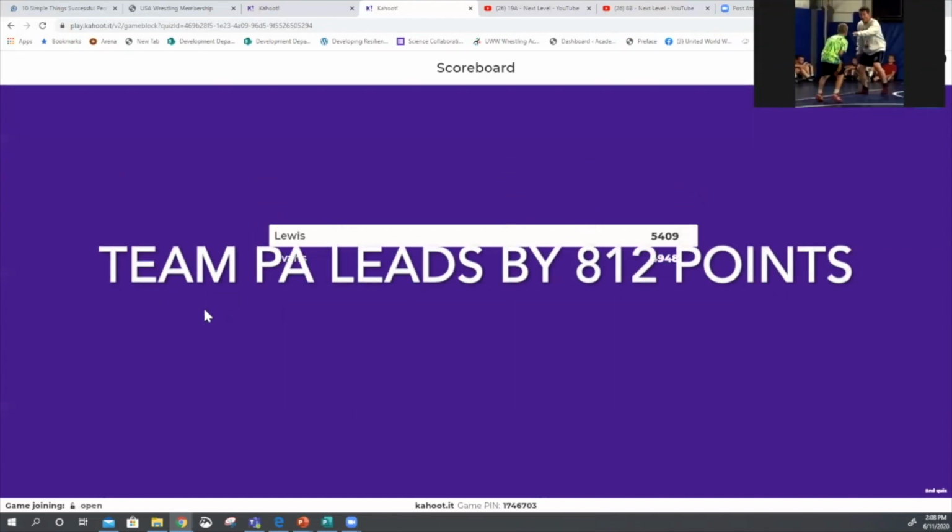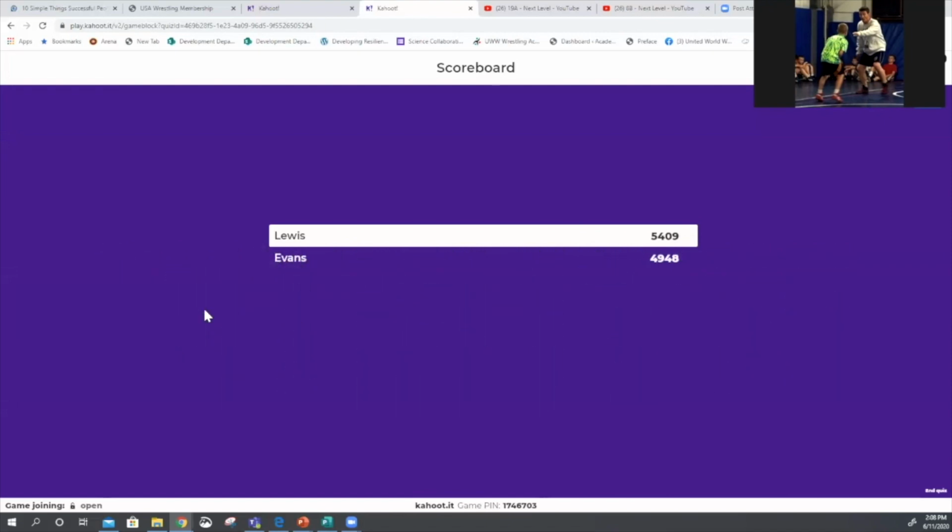Now, the good news is for PA, since they've got 2 in the finals, if they want to bet a lot of points, PA could go up to almost 24,000 points. And then that sets the standard for the states. We'll take the top scoring states and we'll create a playoff system. So as Lewis and Evans are getting ready for their bet, you get a chance to determine whether you want to go for a lot or be more conservative since you've got the win.